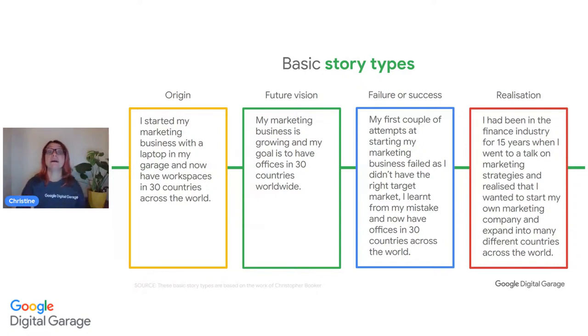And our final story type is the realization story. And this is the eureka moment story, if you will. And it goes a bit deeper into the history. And it says, I had been in the finance industry for 15 years when I went to a talk on marketing strategy. And I realized, there it is, we're just saying it out there right now. I realized that I wanted to start my own marketing company and expand into different countries across the world. All right. So all about being stuck and having that moment. And there again can be really inspirational as well.